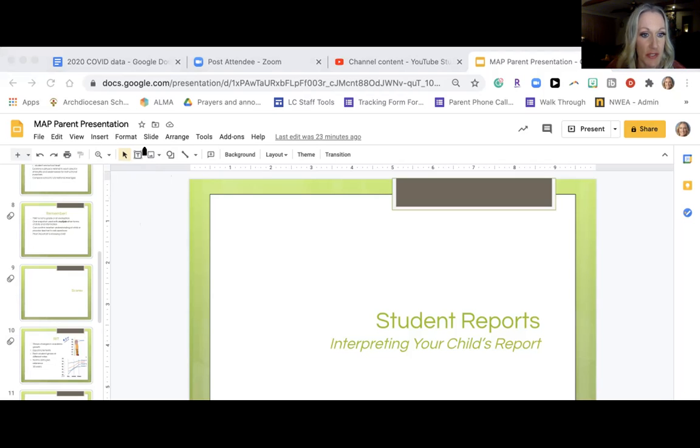Now MAP adjusted it for COVID. So they did show that COVID piece. So they are not too far apart from where they should be. But what's really important to see is that that gap is narrowing. So that child's made some really great growth, because we want this to be where that dotted line is, so that they're on average. This shows the growth. So from the fall to winter, the growth is in the 86th percentile. So this child had high growth, which you can see as evident in this graph as well. And the same goes for reading.